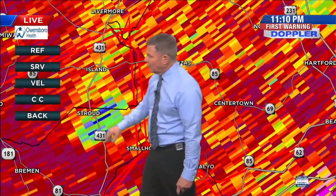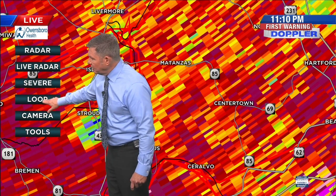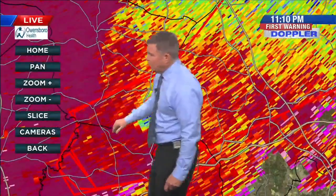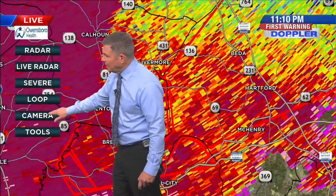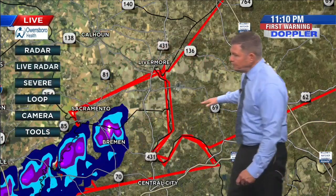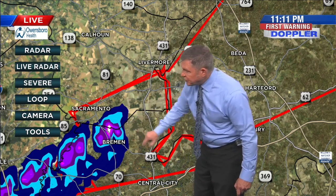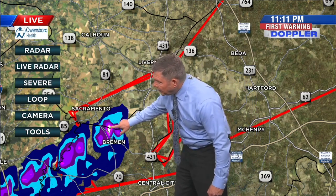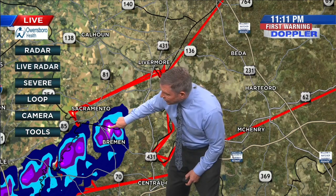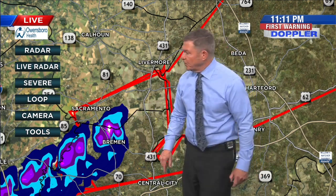I'll actually back off of this and show you the bigger picture here, zoom back out, and then show you our severe product, which is doing a nice job with the snapshots of the shear tracks here. But look at the shear. It looks like it actually got stronger when it passed just north of Bremen, right along the Muhlenberg County line. You got these shades of purple. You see that? It goes from purple to white. That indicates that the tornado may have strengthened when it went just to the north of Bremen.